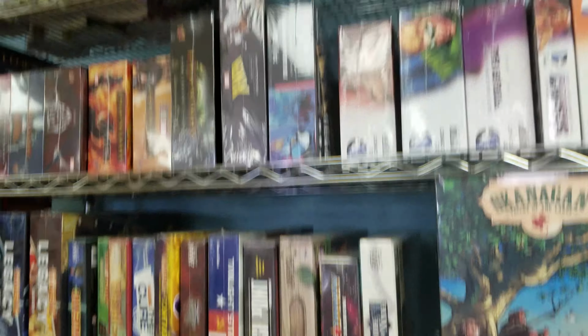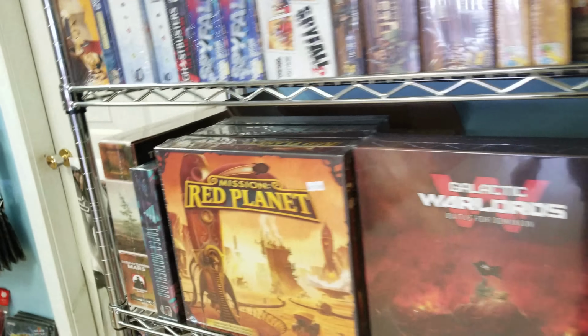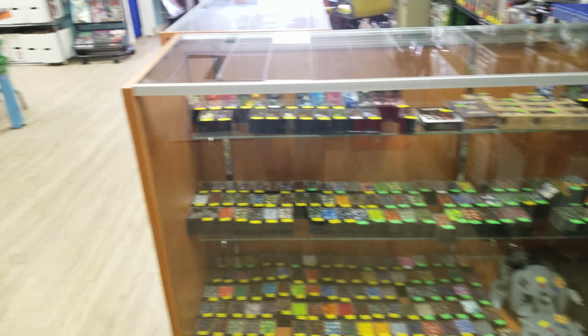My board game selection is probably one of the biggest selections. Pop figs? Not the biggest in pop figs, but in board games, a decent selection, and for Gundams. And how do I make it work, guys? That's the question. Well, I'm going to tell you what the main key is, the main driving force of this business.